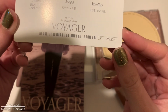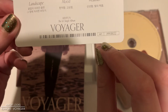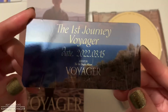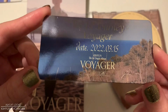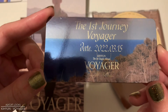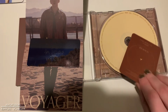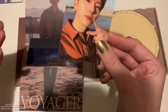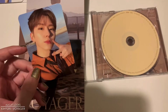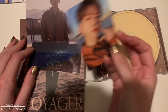Ticket to Paradise. The number is his birthday. And then the ocean. The first journey, Voyager. And it has the date of the album release. Oh my gosh, I cannot believe it. And then a brown one. So yeah, we got a different photo card. Hooray! So technically, I do have three different photo cards, one for each version, right? Okay.